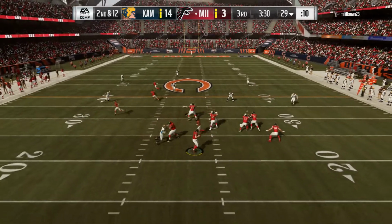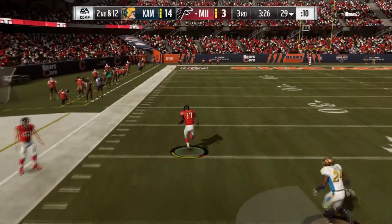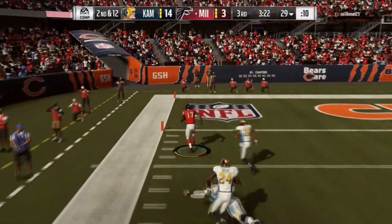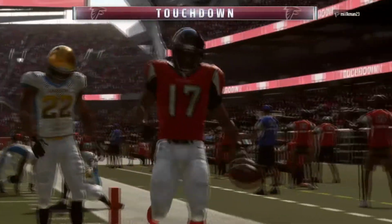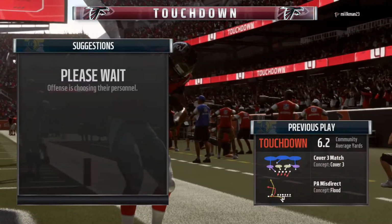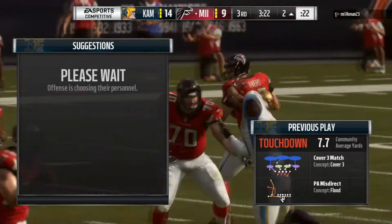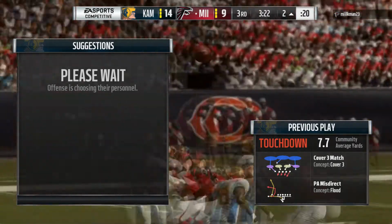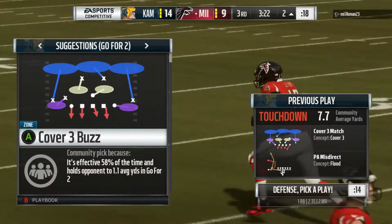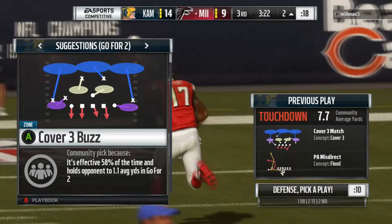Second down, Rivers. Jeffrey with a catch left side. Alshon Jeffrey. Touchdown, Falcons. Alshon Jeffrey, 71 yards. And the Falcons have cut it to within a score. As a former DB, you might not like to see that, but from a wide receiver's perspective, those are the plays they dream of.